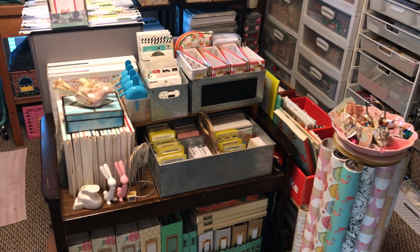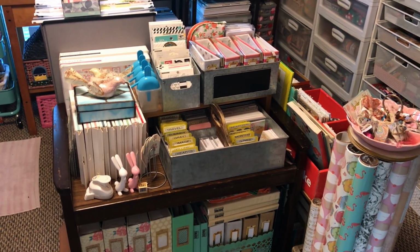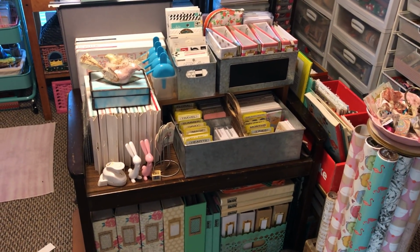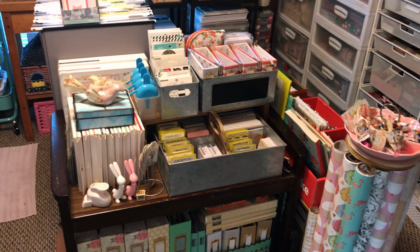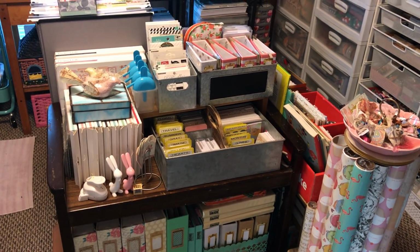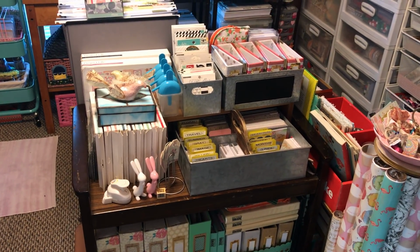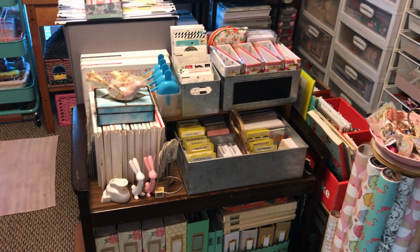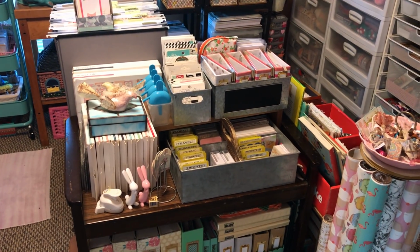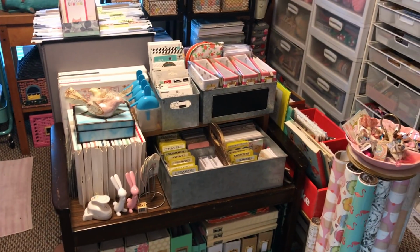My honest opinion is, especially if you are a heavy project life junkie, my suggestion is, in your scrap room, in your kitchen, in your living room, wherever, make yourself a little section for all your project life stuff, because it is such an easy way for you to scrapbook, for you to do your layouts. You know exactly where everything is. You go directly to that section, and trust me, it's going to be so satisfying for you to know that you don't have to go looking around in your craft room for things.